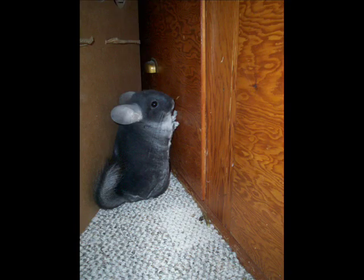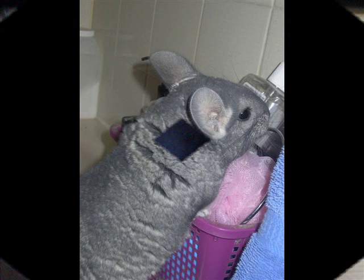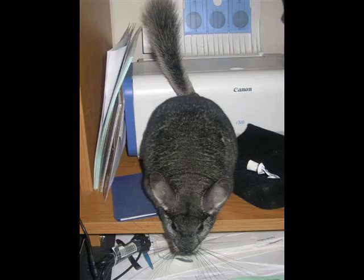It's always a great idea, before you get your chinchilla, to check the phone book and check the internet and make sure that you have a vet that is good with exotics, good with chinchillas. It's very important that you do this beforehand.